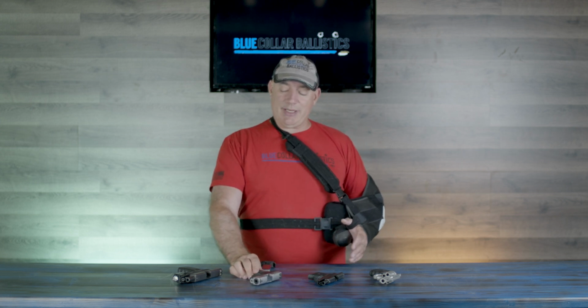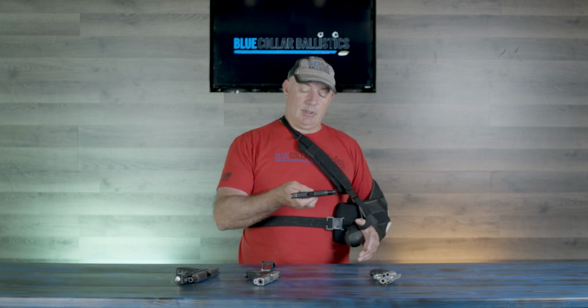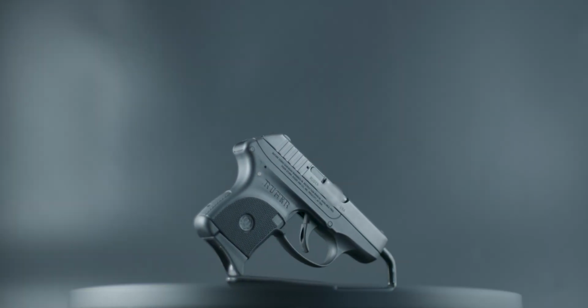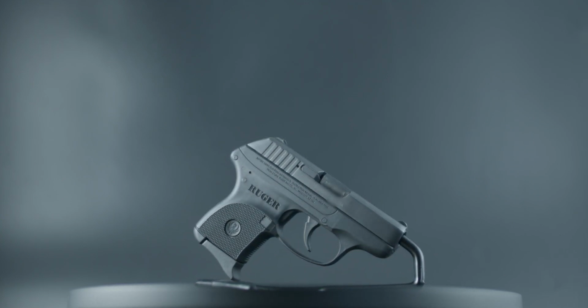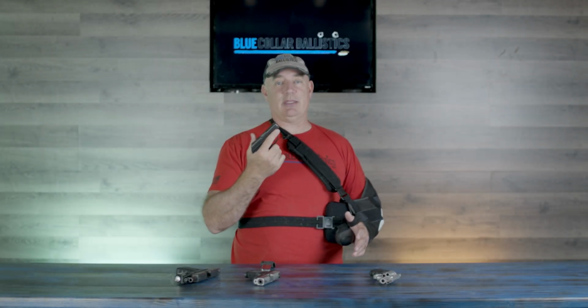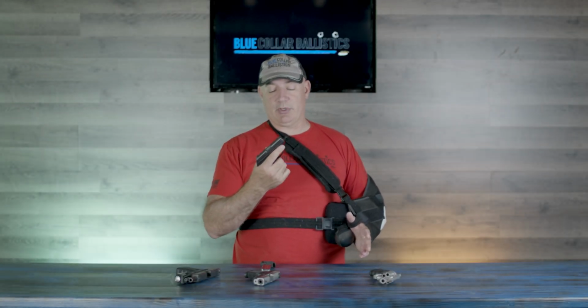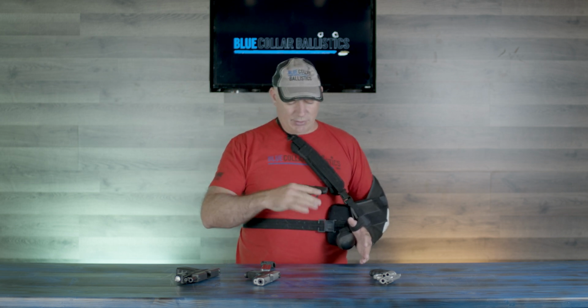The one that I used to carry the most before I got my Glock 19 was the Ruger LCP 380. It is really small, and that's the reason that I carried it so much. As far as shooting something small like this, they're not real fun to shoot. They're not real comfortable to shoot. The smaller a gun is, the less accurate you are with it.